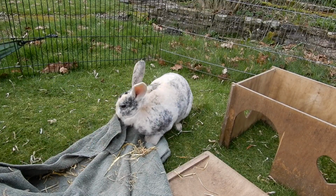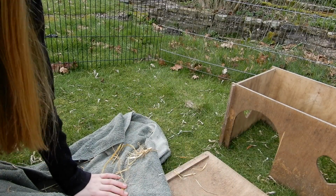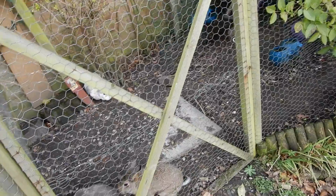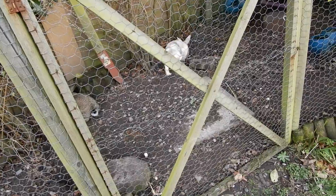Good boy. They usually like to investigate this, and this is good because it gets them used to its smell and then they don't worry about it too much. So I've just actually let the rabbits hop around in here whilst the chickens are out. They love doing this. This is such a special treat.